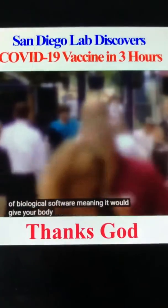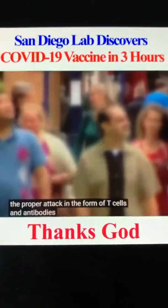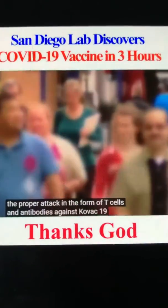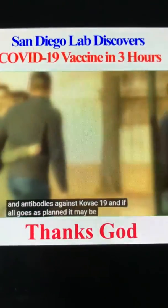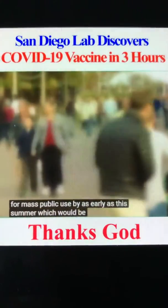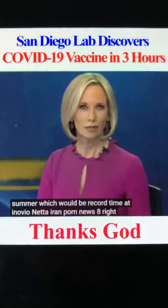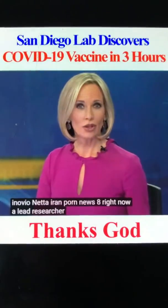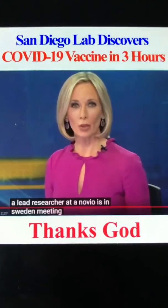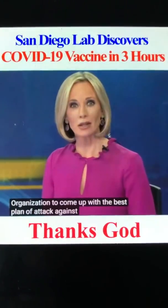Meaning it would give your body instructions to create the proper attack in the form of T cells and antibodies against COVID-19. And if all goes as planned, it may be available for mass public use by as early as this summer, which would be record time at Inovio. Neda Arampur, News 8. Right now, a lead researcher at Inovio is in Sweden meeting with the World Health Organization to come up with the best plan of attack against the coronavirus.